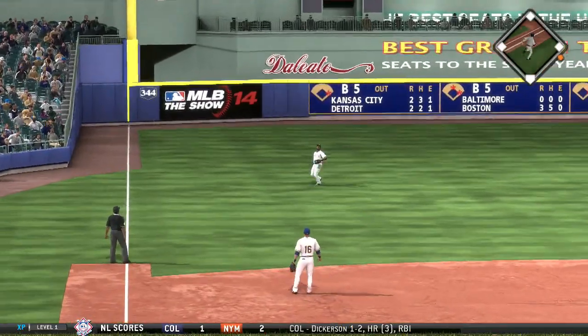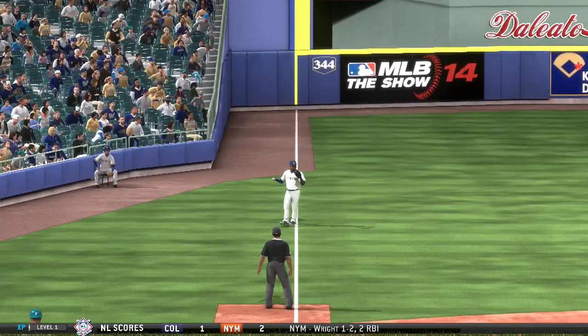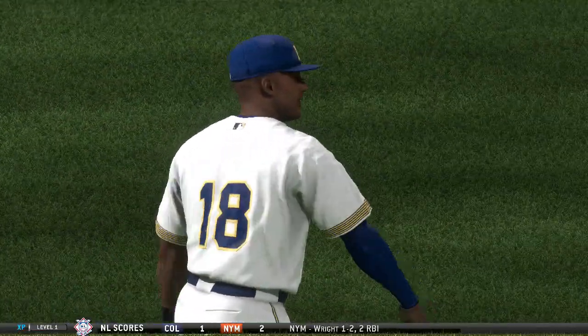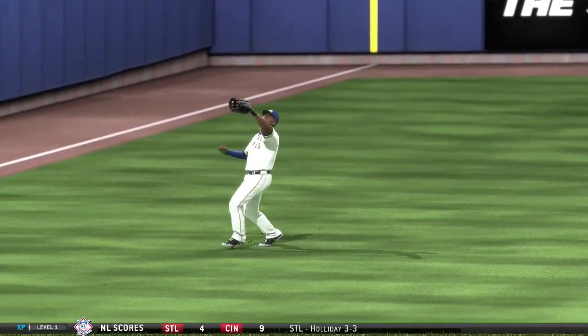Left field. Davis moves over a few steps to his right as he's got it for the first out. You see this ball start slicing away from him toward the end here, but he winds up staying right with it and running it down.